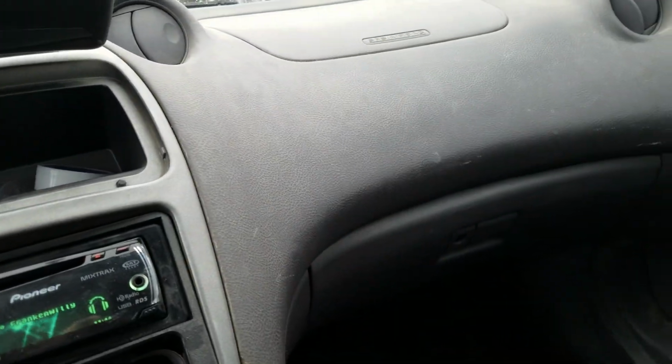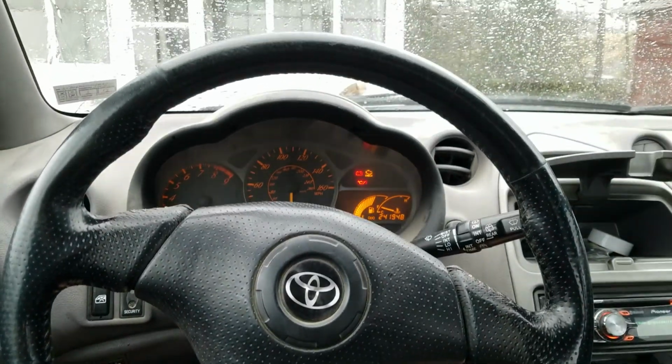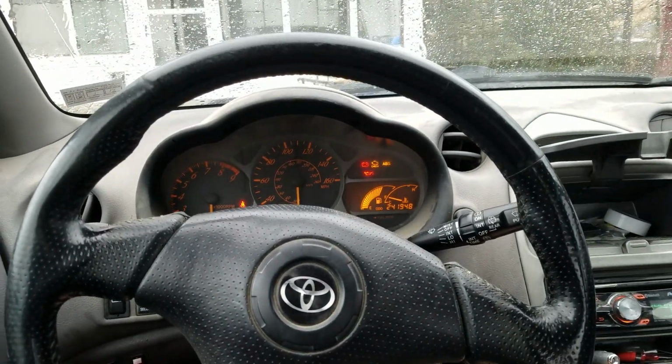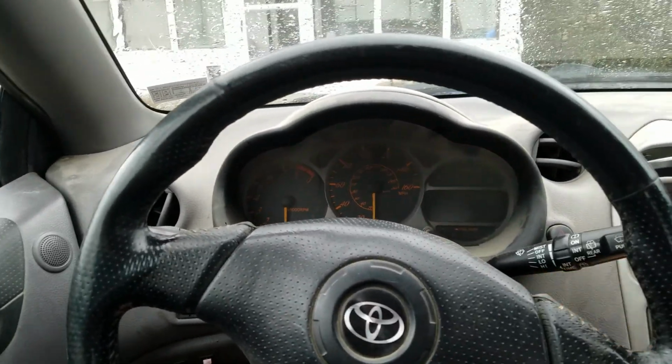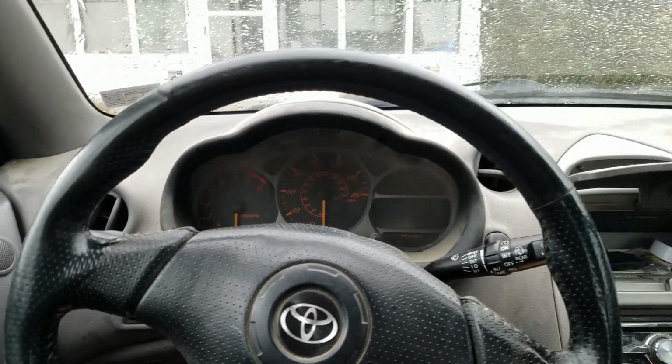So that's it. I am really a function over form, especially with this car. This car doesn't owe me anything, and I'm not going to spend too much time or money fixing it. As long as it works, it works. Doesn't matter what it looks like, at least for this car.